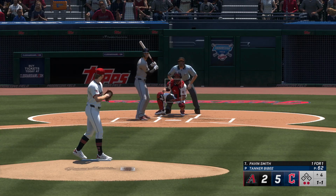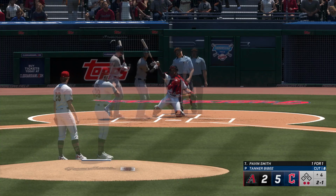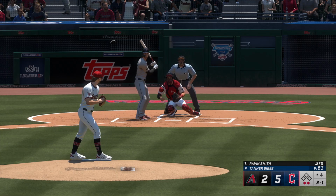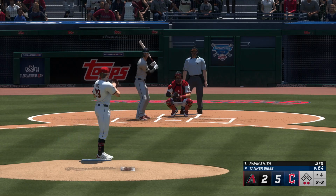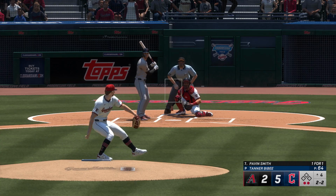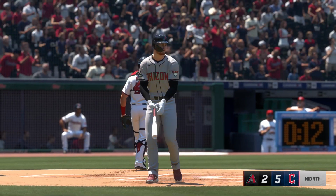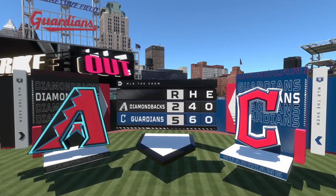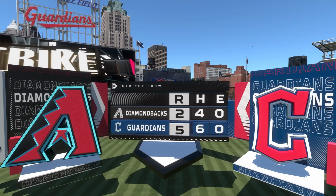Let's go, Cleveland! That's off the mark, and that's ball 2. Fastball for a strike. 2 down, nobody on. Top half of inning number 4. Cuts on it and misses. That's a strikeout. And he strikes out the side here in the 4th. Nothing across this half. We're midway in the 4th. It's the Guardians 5 and the Diamondbacks 2.